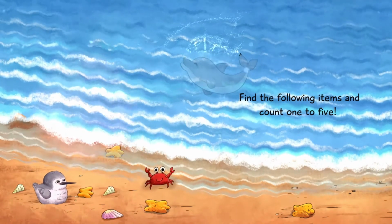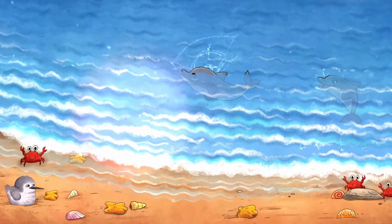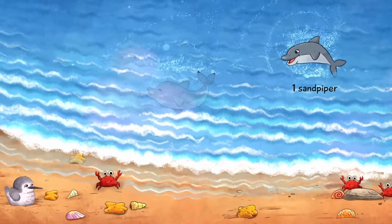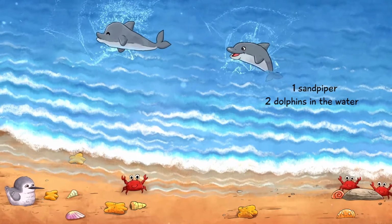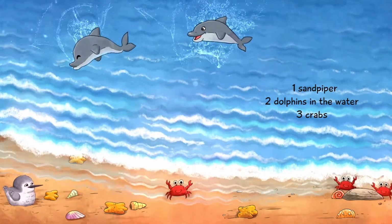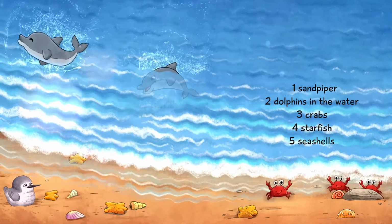Find the following items and count 1 to 5. 1 sandpiper. 2 dolphins in the water. 3 crabs. 4 starfish. 5 seashells.